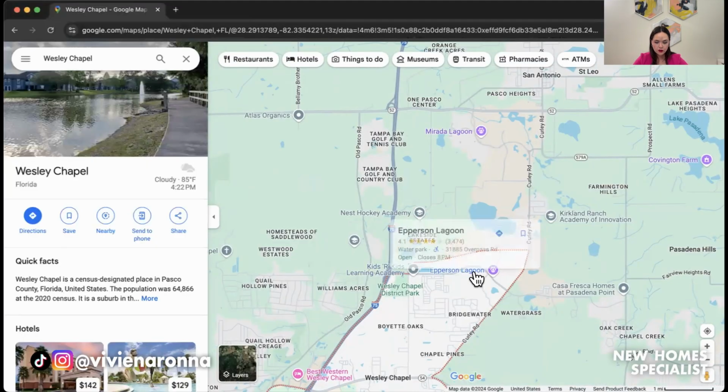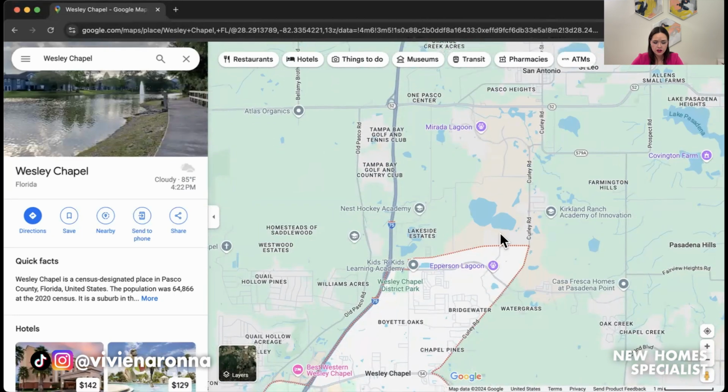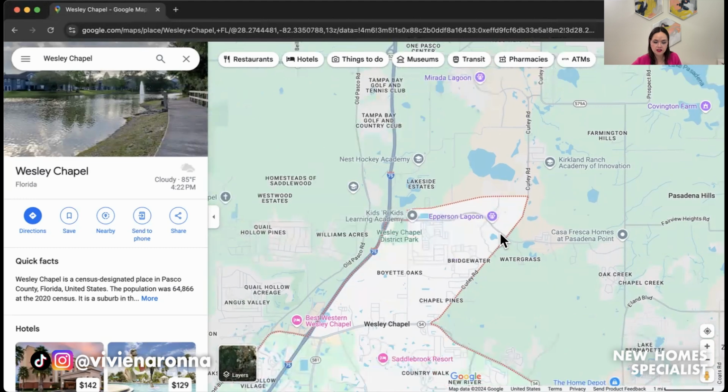As we go a little bit further north, the Epperson Lagoon area merges right into a smaller city called San Antonio, where the Mirada Lagoon is connected. And all of this development in this area just feeds one right into another, even though Mirada is considered part of San Antonio. It's right next to Epperson Lagoon, literally a very short drive. I believe it's like a 6-minute drive from one community to the other, depending on where you are within the community. A 6 to 10 minute drive, and it's a beautiful development. And these two communities, in a sense, kind of merge together, if you will, even though they're two completely separate communities.